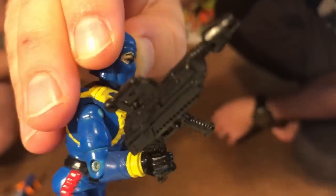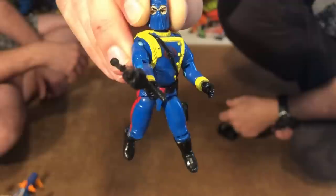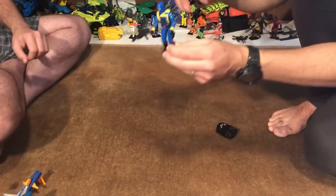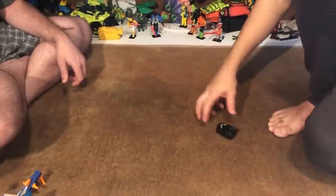I do also like the rifle, or laser gun, whatever it is. It came with a missile launcher, which I think is a little bit out of place. But yeah, let's not play with that. No. As a kid, you could. So that's a 7.5 out of 10 from the boys at G.I. Joburg. Absolutely. Let's move on.